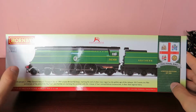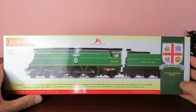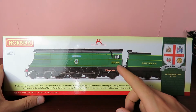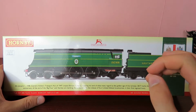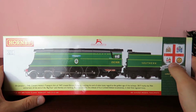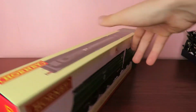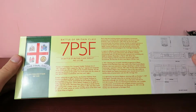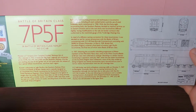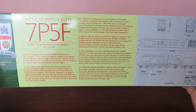This, as you can see, is finished in the late Southern, I think it's Malachite green livery, sorry, with the early numbering system there. It's got the black undercarriage as opposed to the same colour one under there, which some of them do have. But yeah, you can see it's got this nice branding on the box here, all the information on the back there. I can just hold that steady for you so you can see.